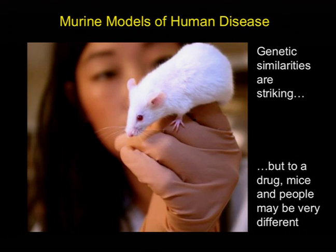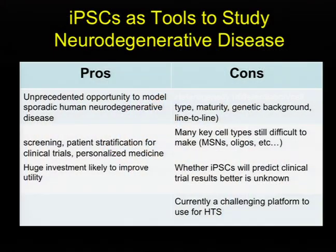So it would be nice to be able to have human models to be able to use for some of the drug development, at least to assure ourselves that whatever we're trying to develop actually could work in a human cell. Well, we've been trying to do this for the last two and a half years or so. And I'll just summarize from my perspective as a neuroscientist some of the pros and cons of trying to use iPS cells to model neurodegenerative diseases.